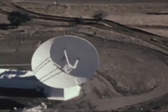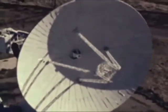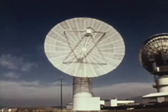Ground commands fire jets on the satellite to maintain its altitude and position in orbit. Two new advanced development satellites, Discus 3s, are slated to be launched in 1982 and 1983. They will be used to test the new satellite design. Future Discus 3 satellites will be delivered in orbit by the Space Shuttle.